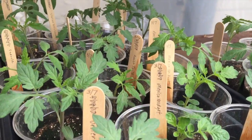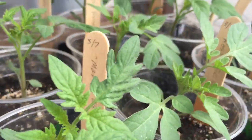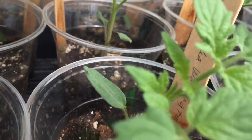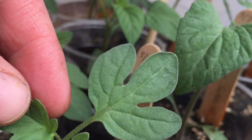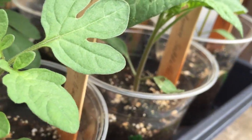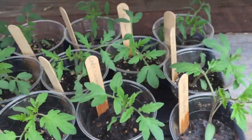Hello, tomatoes. Check these babies out. Aren't they looking gorgeous? Oh, I'm so thrilled. I'm so ready for some tomatoes. And they're also different. Like this one is a hybrid, Martha Washington. And then look at this leaf. This is an heirloom, Rosso Sicilian. That has a cool leaf. And then right next to it, I have this Brandywine. It has a potato leaf. And they're also different and also interesting looking.